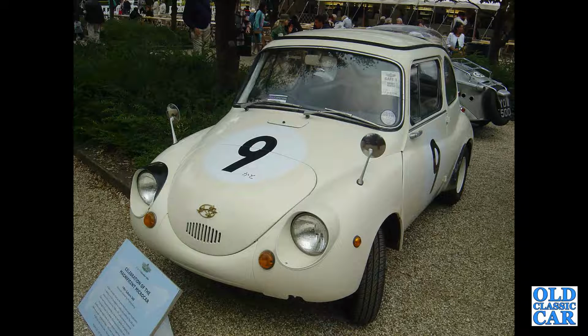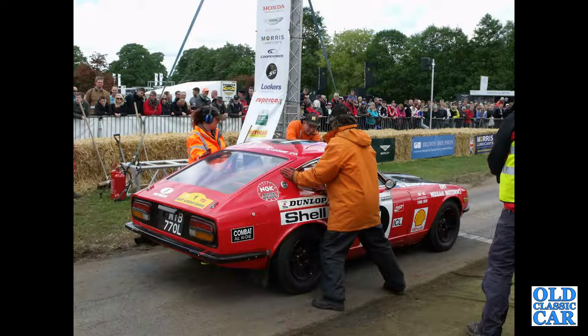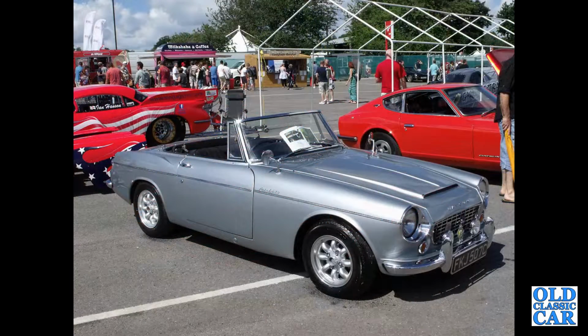And a Subaru, this time a Subaru 360, which was an air-cooled, rear-engined two-stroke car. And there's a 240Z at the Pageant of Power some years ago now. Another Datsun Fairlady, this is a restored example in silver at Alton Park. I think this was at Car Fest a few years back.